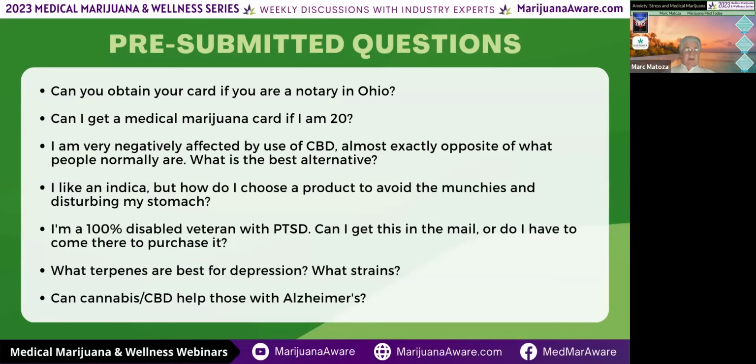So, can you obtain a card if you are a notary in Ohio? I don't know what the answer to that question is. I know that here in Florida, you can be a notary and have a medical cannabis card. I haven't heard of any problems with that. I know my notary has a medical cannabis card. But I don't know about that in Ohio. I would have to look that one up. I'm going to flag that one as a question, and we'll try to get back to you on that. I would suspect the answer is yes, but again, every state is different. Let's just make sure that that in fact is the case.